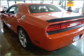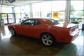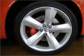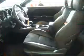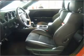Then put the windows down and turn up the tunes with the audio controls on steering wheel, trip computer, universal remote transmitter and more. In addition to getting you there fast, this coupe will also get you there safely with 4-wheel ABS brakes, passenger airbag, front ventilated disc brakes and more.